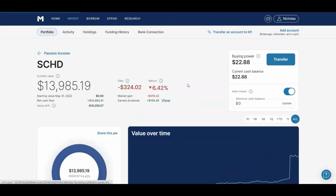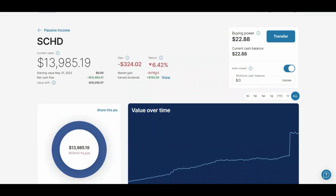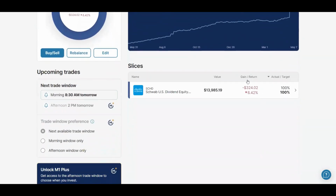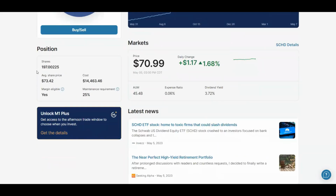And now if we go to SCHD, you can see I have $13,985.19 in this stock. All time, I'm actually down $478.22. However, I've earned $154.20. And I expect my next SCHD dividend to be huge, hopefully around $100 since I doubled my position. And then if we go over here, you can see I have 197 shares, almost exactly, at an average price of $73.42. Now, right now, its current price is almost $71, and it has a really nice dividend yield of 3.72%.